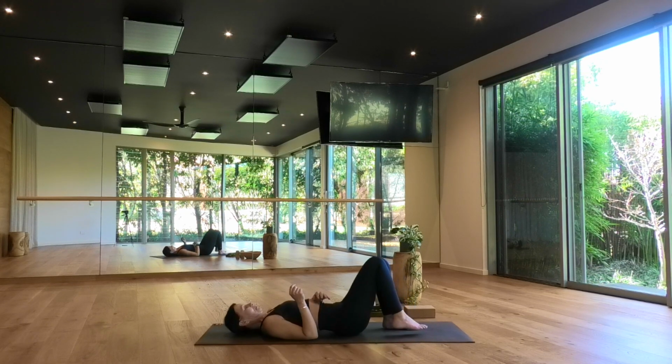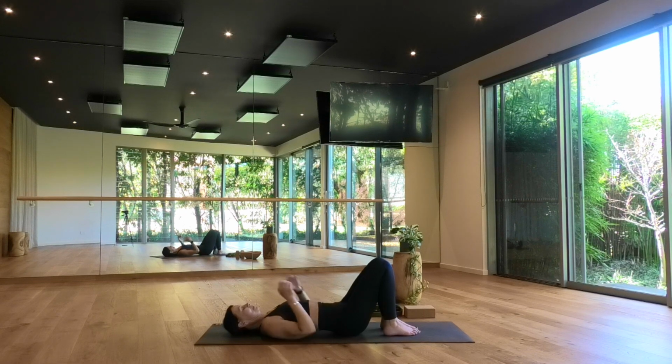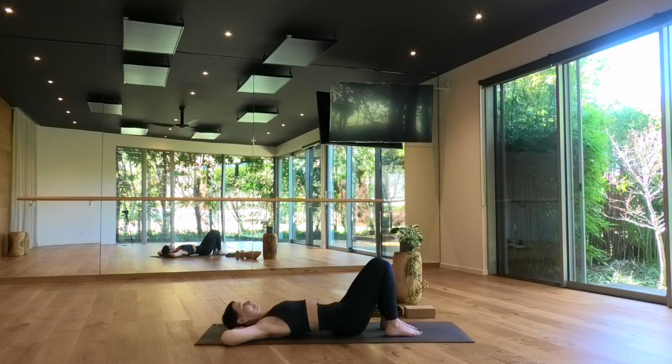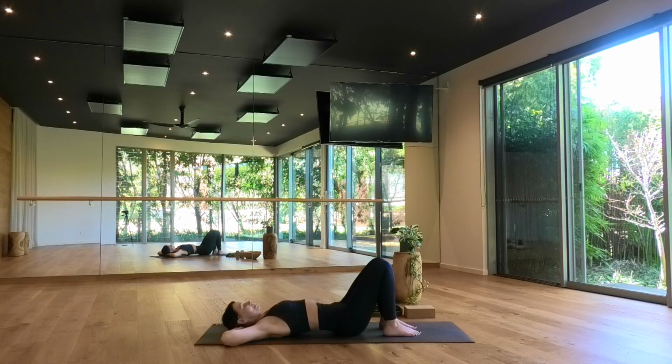So taking your feet to the floor, go ahead, interlace your hands behind the back of your head. So you're just resting your head back into the hammock of your hands. And we'll move between bridge and a curl and then hold in our bridge to re-lengthen through the front abdominals. So you're going to inhale here on your back.